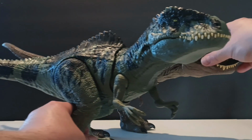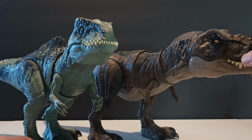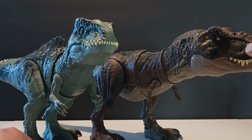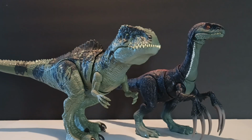But I do like the comparisons to have two different big, large apex predators. So even though Rexy's a female, it's more so the Giga that's the apex. And then next we have the Therizinosaurus, which is a pretty good size figure as well. So it goes in scale well.